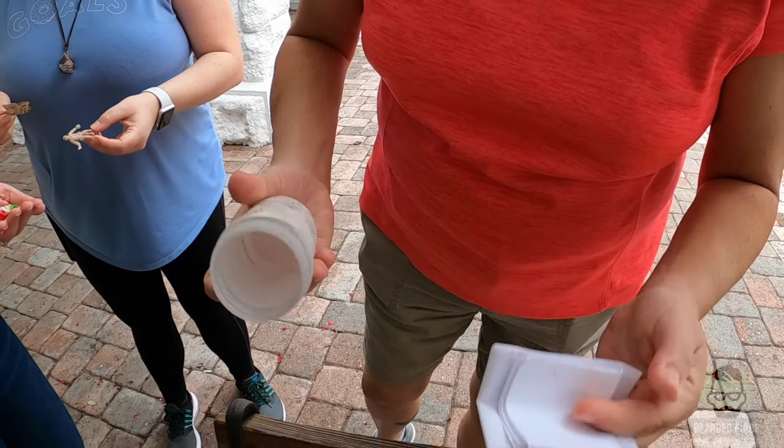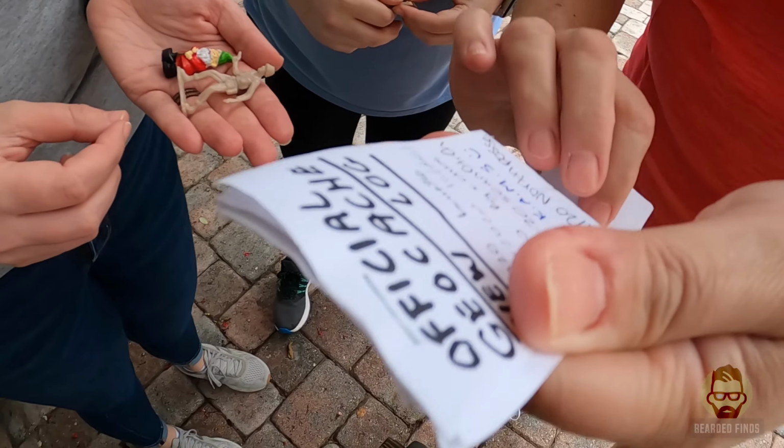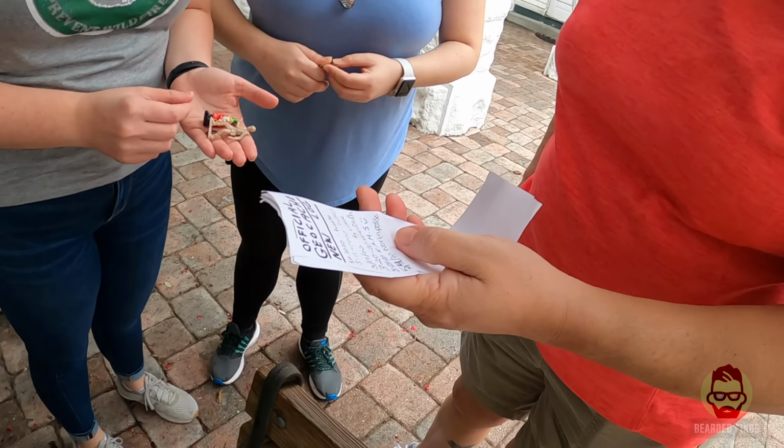We should probably have brought something to give back. Well, next time. Yeah, I think we could have had something in my purse. What does it say? Somebody found this on the floor. Cool, these are mostly recent. No, the first one is from 3-11. Right. So the first one.